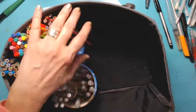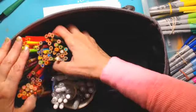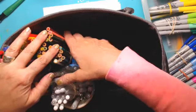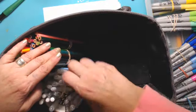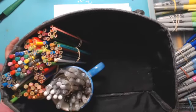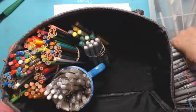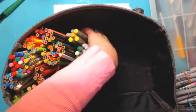Okay. And then what I'll do, most of the time, I keep my bags on their sides. Now, when it's full, these are rubber banded too. I can take them out of this coffee cup. But I like to store my markers on their sides. So I'm just going to put it's too deep for this bag.